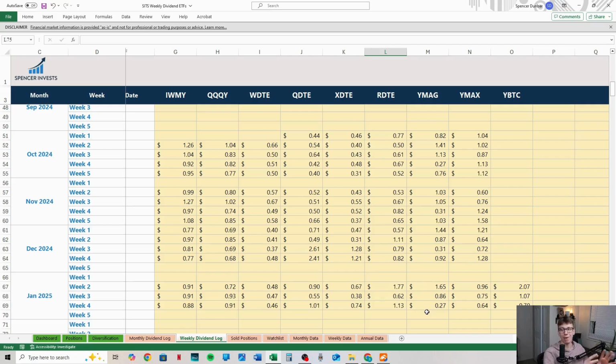Because remember, YMAG and YMAX, they're not writing 0 DTE calls. These ones are just the YieldMax funds focused in to get you paid weekly, which is a very good idea. I don't know why the management fee is so expensive for them, though. Oh, well, we'll talk about that later. Still, pretty good. It's what we see every couple of weeks. See, we had 31 cents, then $1, then $1, then 87, then 31 cents, and then 92, and then 165, then 86, then 27. So if we had a couple of these back to back, I'd begin to get worried, but I'm not, because we have a pattern.